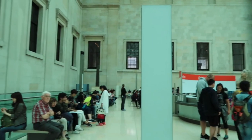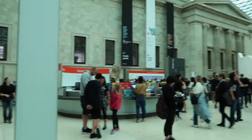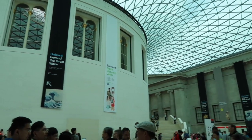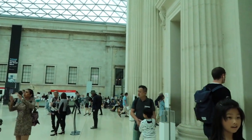Sarah and I just walked into the British Museum. It is super packed. There's Sarah right there. We paid £2 for a map, but right now we're just in the main area, figuring out where to go. And there are a ton of people here. So this will be fun.